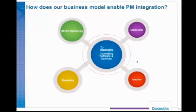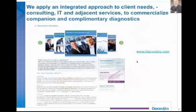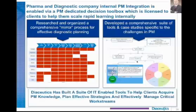So what are we doing at Diaceutics? How do we approach this from the point of view of helping our clients to think outside the box about this? We've developed a series of what we would define as integrated solutions, which really allow our clients to look at each of those building blocks of how personalized medicine is playing out. Next slide.